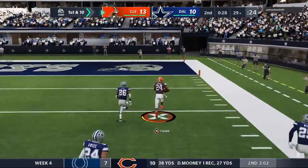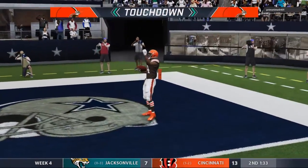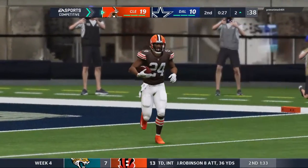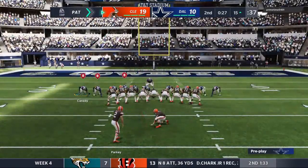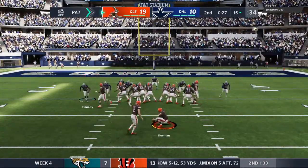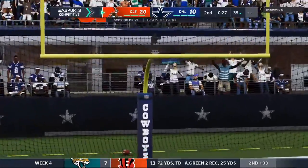And now off to the races down the right side. And all the way in. Touchdown, Cleveland. Nick Chubb with his second touchdown of the game and 5th on the year. And the Browns are able to strike quickly for 6. And with that carry, he's already over 100 yards here in the first half.